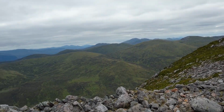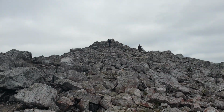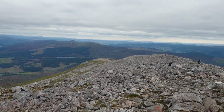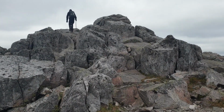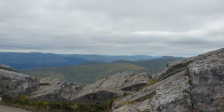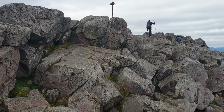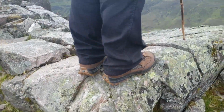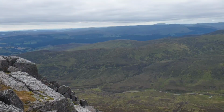I think the view on the other side is also pretty beautiful. Almost at the top. Right, so this is where you need to climb a little more, but we're almost there. Massive rocks. This is perhaps the summit. And what a view.